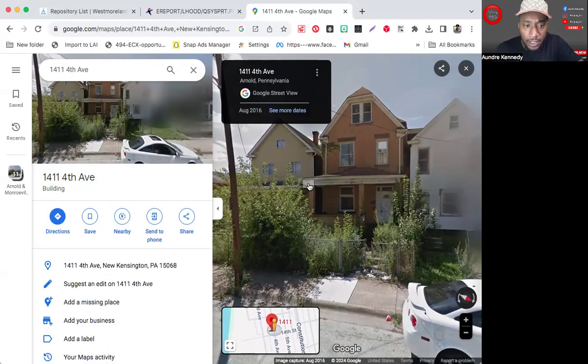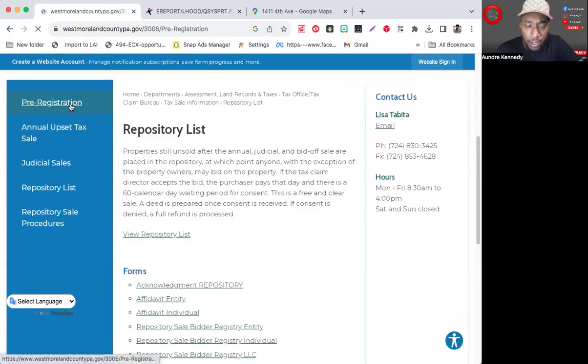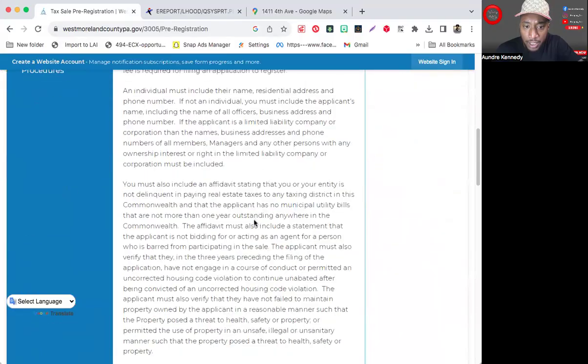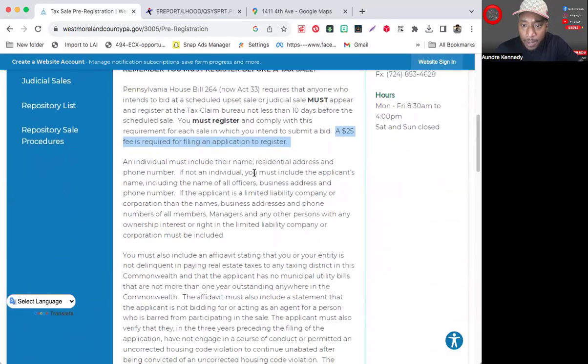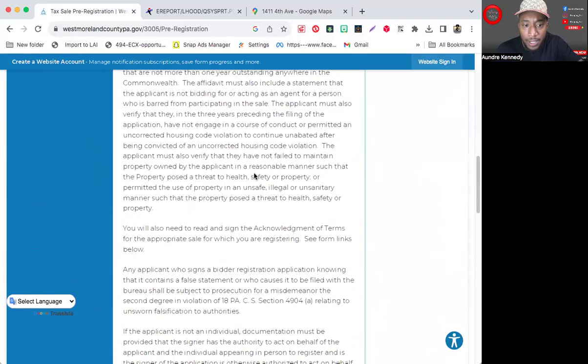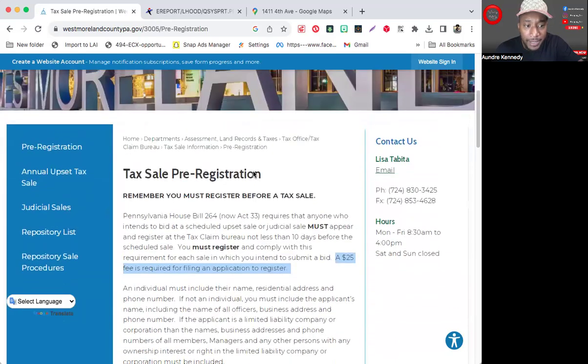Now, very important keynote: you will need to register for your local auction. So you go back to your local county website, and you can go to pre-registration or wherever your registration is located, and you can actually register. Like I said, a $25 fee is required for filing an application to register. So you can register for your local tax lien list and get an opportunity to bid on these properties. You're obviously going to want to make it there on September 9th or whatever date yours actually is. You're going to want to be there at the said time to bid on these properties. Now, prior to bidding, obviously you're going to have to liquidate those credit cards. We talked about building your credit and using that credit to leverage to buy these tax lien properties.